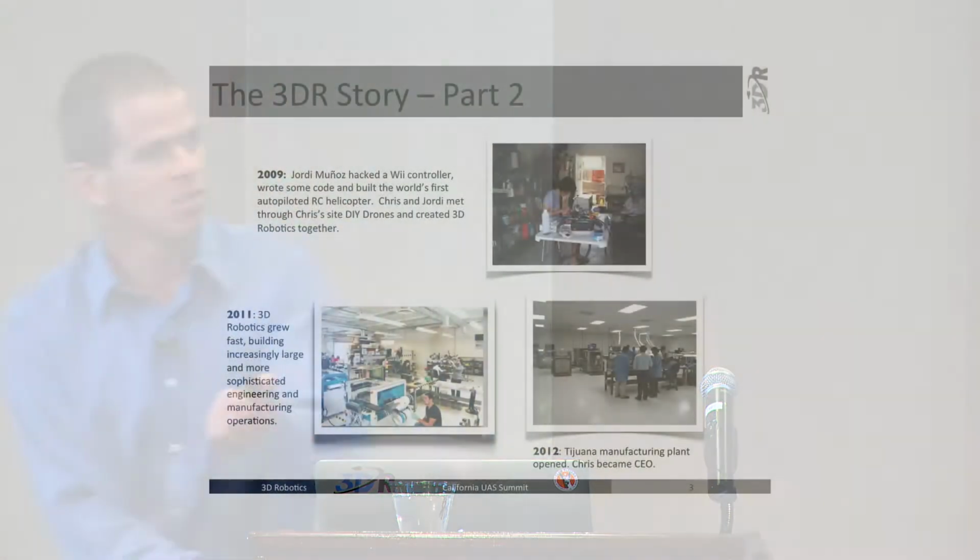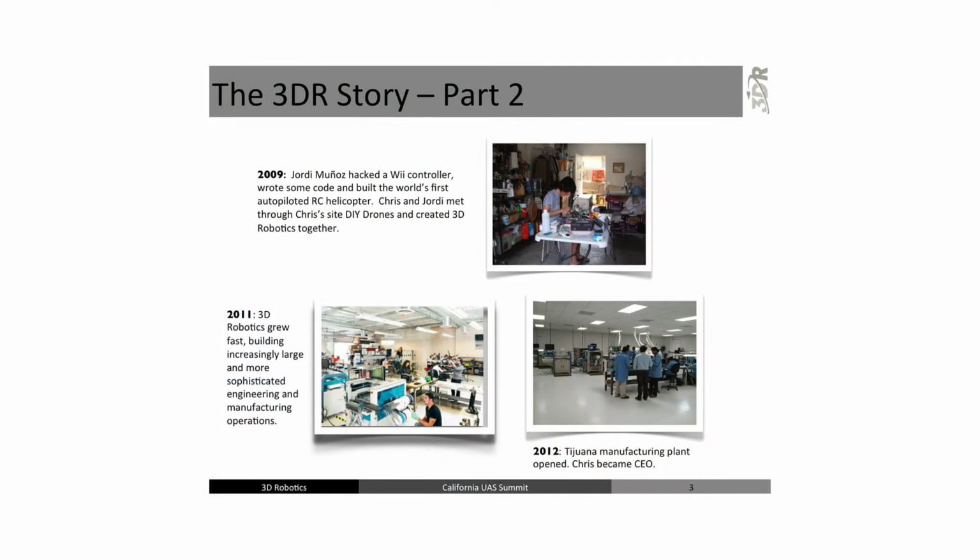The picture here on the lower left is the factory that grew here in Kearney Mesa and did very well, and they just grew hugely and started selling them on their website.